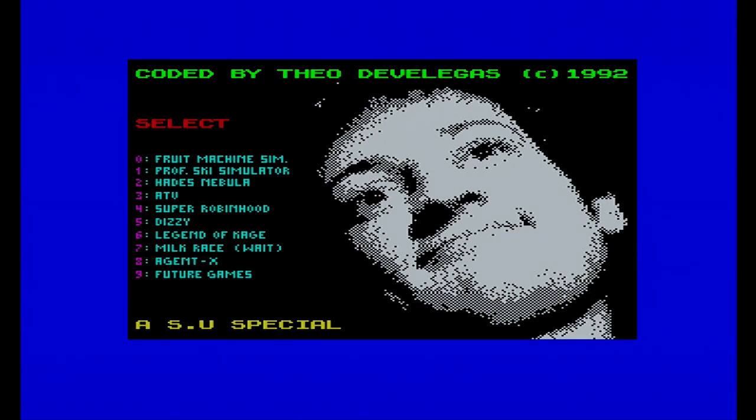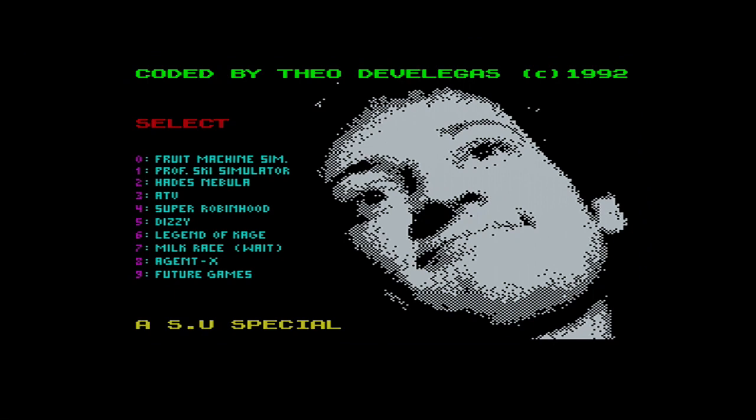Let's do Soup Machine Simulator now. Bit weird. Professional Ski Simulator. That's all right. I wonder if these are developed afterwards. I don't think these are the original tunes. I'm not sure they are. Let's do Hades Nebula.